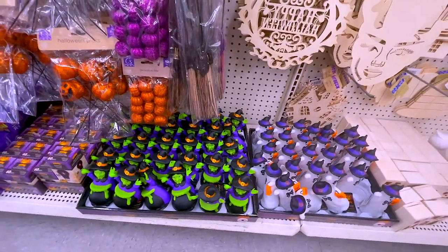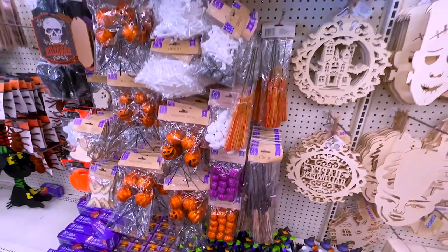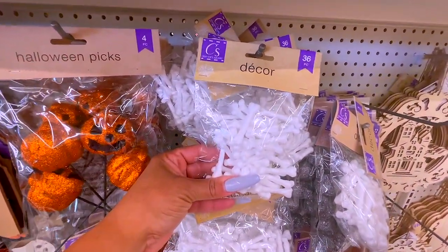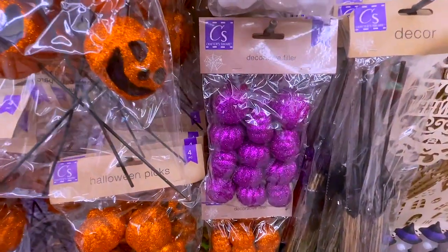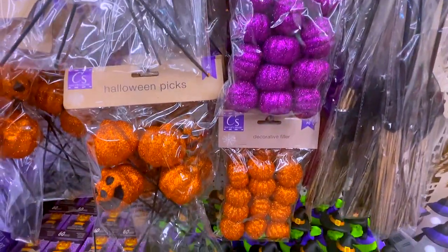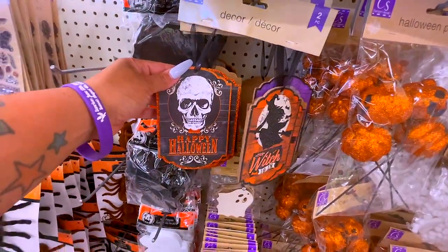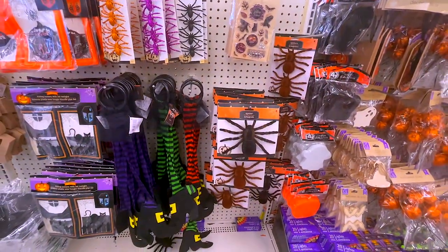Check out all of these cool little witches and ghosts that make noise when you walk past them. Or if you just like to do your own home decor or DIYs, then they have loads of little fresh black and white bones in a 36-piece set. Or these great decorative fillers, which are pumpkins in the colors of purple and orange in a 12-piece set. So many different Halloween decor ideas from the Dollar Tree.